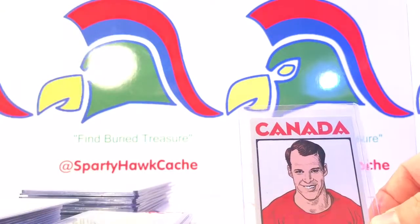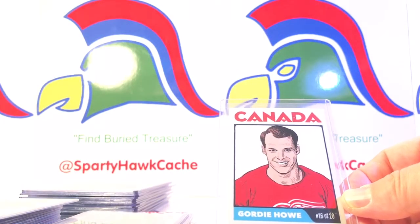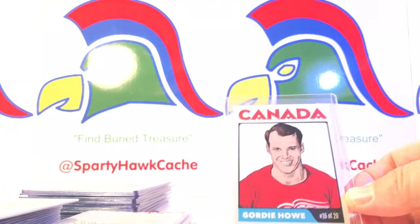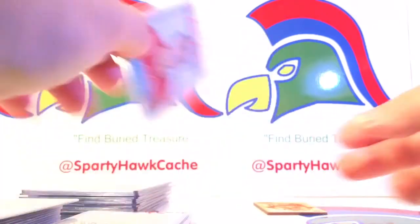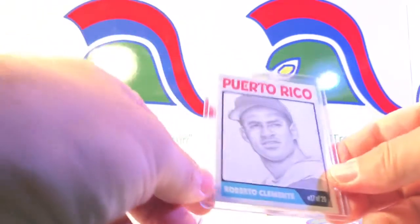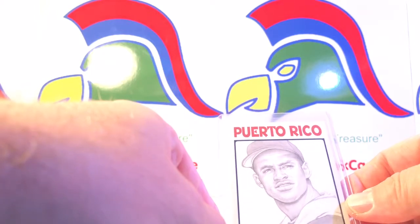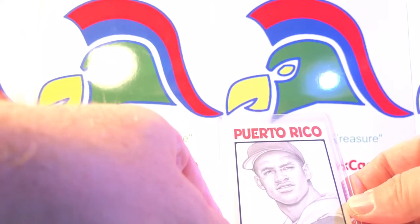Mr. Hockey. We were all saddened last year by the passing of Mr. Hockey, so there's a great Gordie Howe rendition there on that card, wearing his famous Detroit Red Wings jersey. Here's another Bobby Clemente, Roberto pencil sketch by Gypsy Oak.